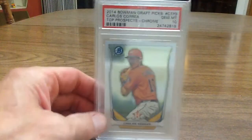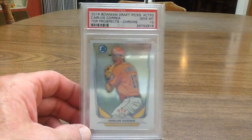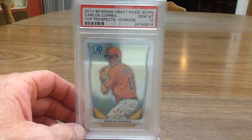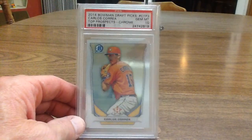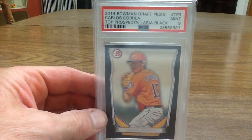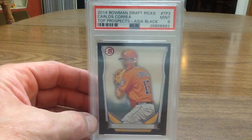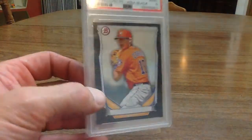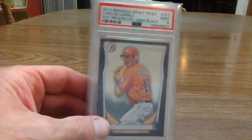We'll go from there. Next up, I've got another one of my favorite players, Carlos Correa, 2014 Bowman Draft Picks. This is the Top Prospects version in Chrome, and it is a Gem Mint 10. Love Correa, he's a great player. And I picked up the same card in the black version. This one's a Mint 9. And as you guys know, these black bordered cards are very hard to get in a Mint 10. This one looks really nice though, but it is a 9, and I only paid $12.50 for it, so I was glad to have it.